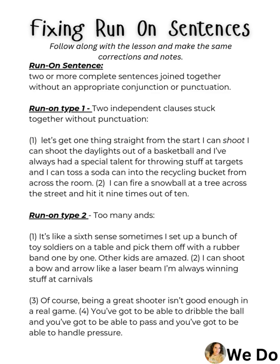The second type of run-on sentences we are looking at right now is having too many ands. So I'm going to read these next two paragraphs and see if we can identify where the too many ands come in. It's like a sixth sense sometimes. I set up a bunch of toy soldiers on the table and pick them off with a rubber band one by one. Other kids are amazed. I can shoot a bow and arrow like a laser beam. I'm always winning stuff at carnivals.